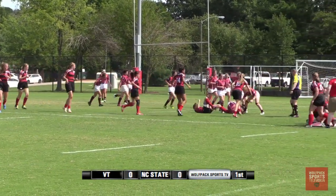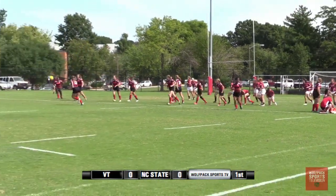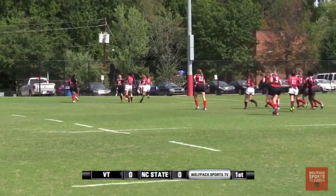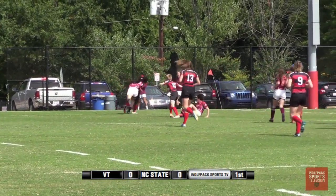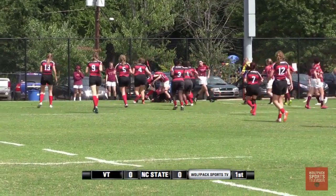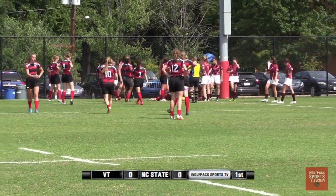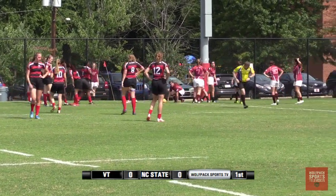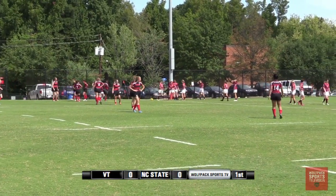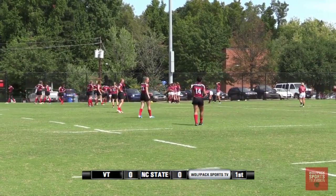Here's the Hokies brought down once again, and they're gonna kick it forward here. Wolfpack should have no problem handling this one, and they do. Here's number 15 for the Wolfpack, able to pick that one up off the bounce. Nice play. Brought down on the far left side. Here's the ruck. Stoppage of play here. Looks like Virginia Tech is going to keep possession. Got an injured player here for the Wolfpack.